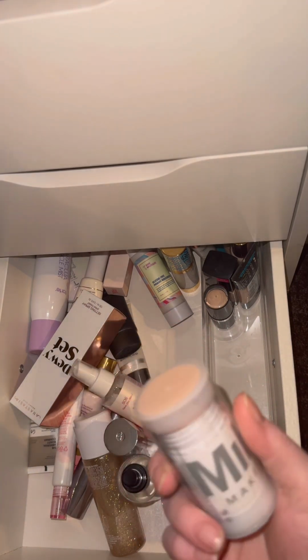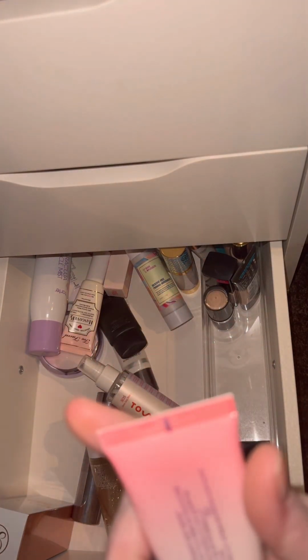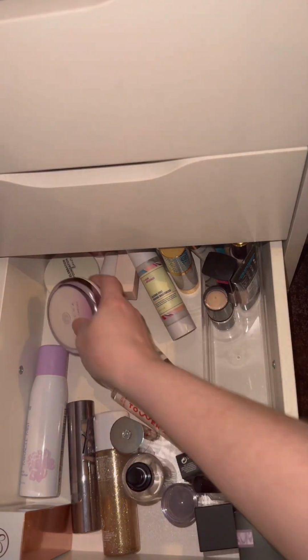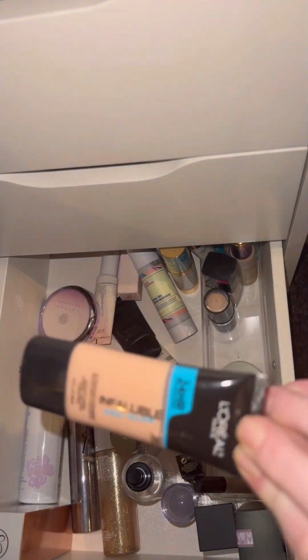That milk, I never used it. It's trash. The No Problem, I definitely use that, but it's trash. Ordinary trash. Too Faced trash. The Tatcha Putty, I actually ended up keeping that. And then like some pressed powder, I ended up keeping that as well.